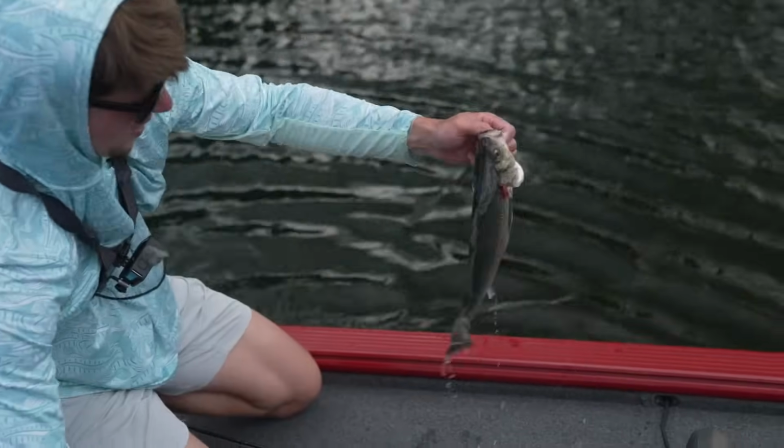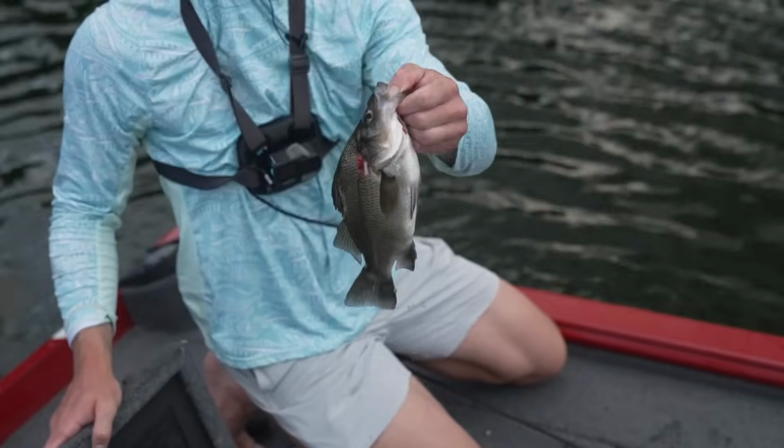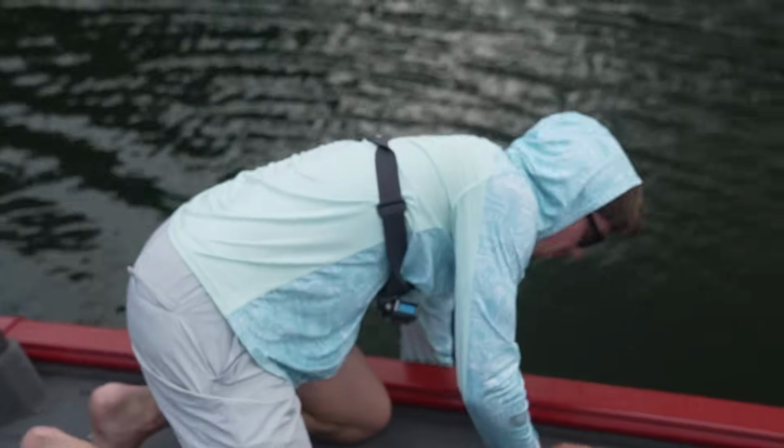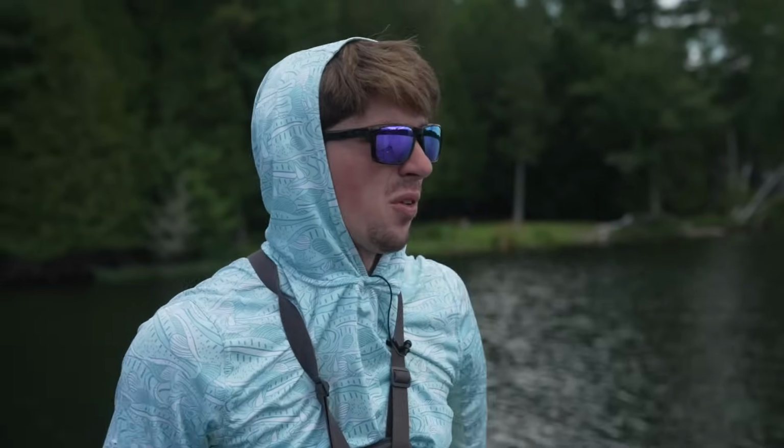Just let them bleed out a bit. Another fish for dinner. Straight on ice. That's the way to do it. All right, let's see if we can get a largemouth and maybe a crappie if we're lucky.